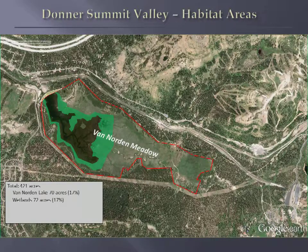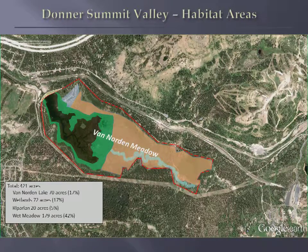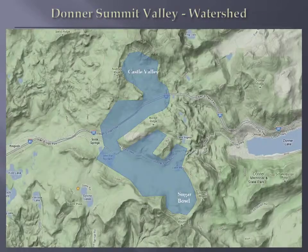The rivers that drain the surrounding watershed create riparian habitat along the riverbanks that support additional animal and plant species. The remainder of the meadow is considered wet meadow, made up primarily of grasses and meadow plants. The meadow is bordered by coniferous forest, and the result is you have a mixture of 5 different habitats that account for the rich biodiversity within the valley.